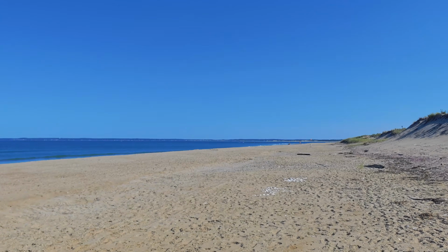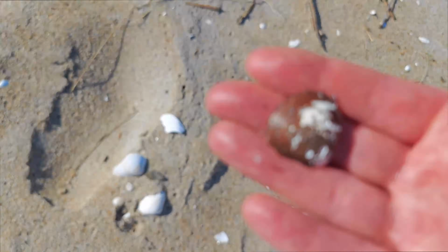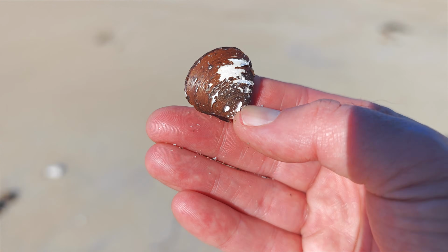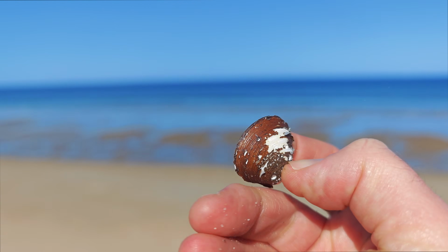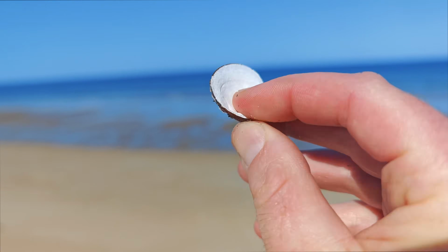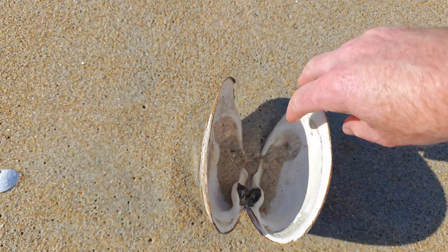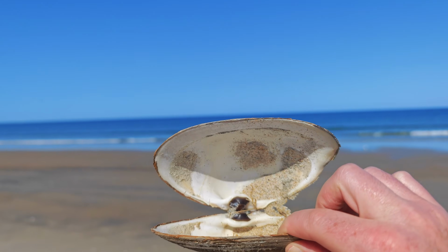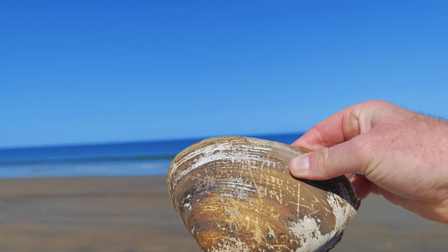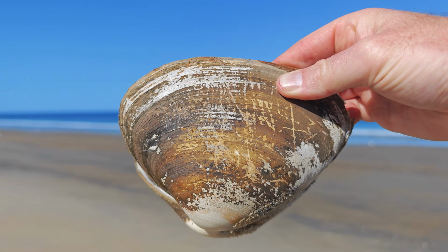All right, first cool find of the day is a little chestnut Astarte, and I will be holding onto that one. Cool find. Another cool find here. Yeah, these are pretty common. This is an Atlantic surf clam. It is hinged. I'm not going to be holding on to it, but just wanted to highlight it. Beautiful shell.